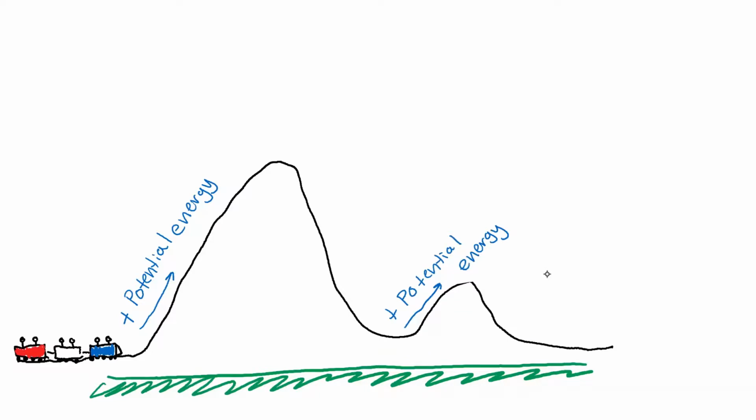Once the cart is at the very top of the hill, it only has potential energy because it is not moving. As soon as the cart starts going down the hill, potential energy is transformed into kinetic energy because now you have speed instead of height.